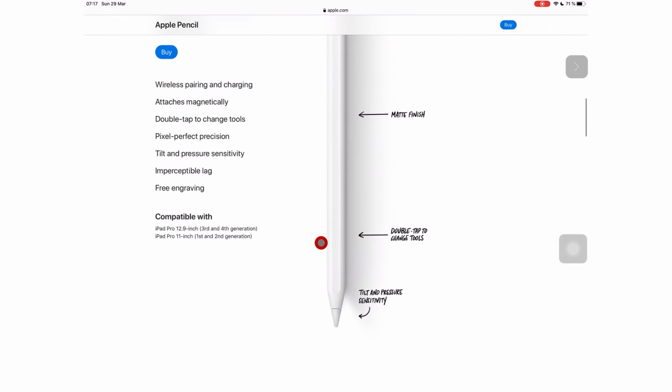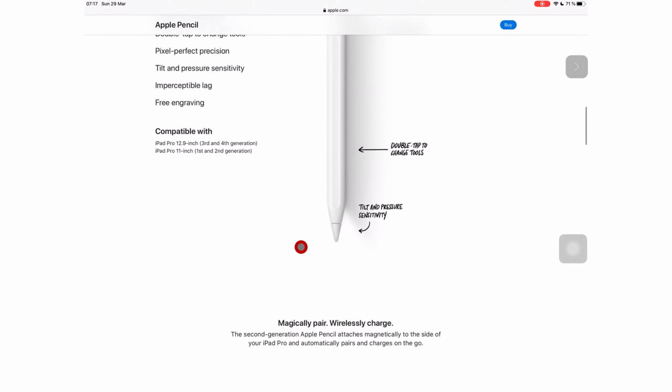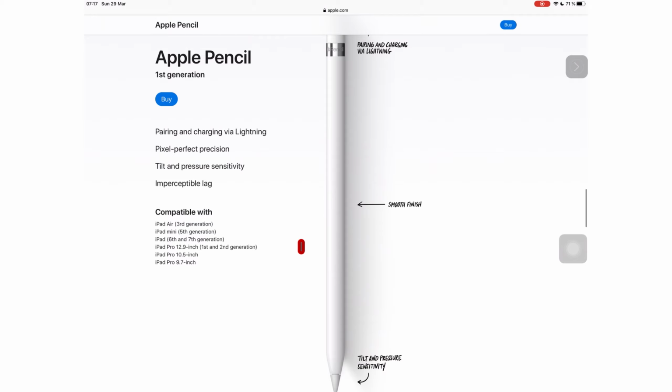The iPad you choose determines which Apple Pencil you get since the Apple Pencils are not interchangeable. I don't think the Apple Pencil should be a determining factor when choosing an iPad. Both pencils work as far as note-taking is concerned, and that is really all that matters.